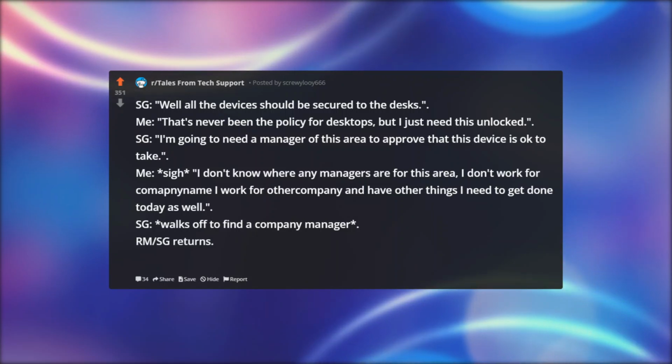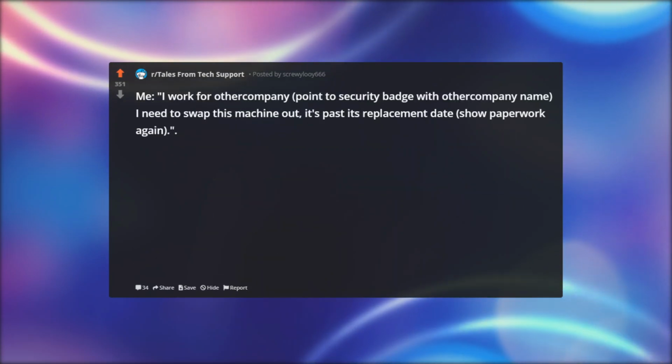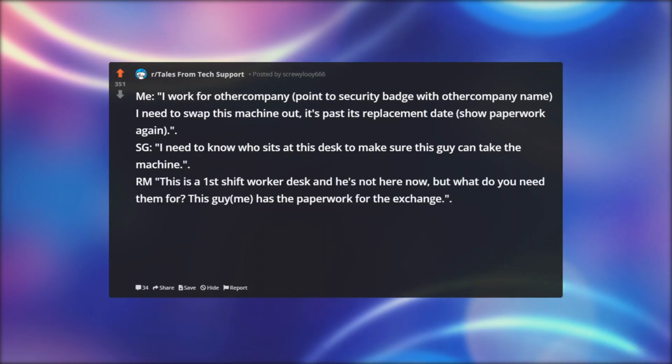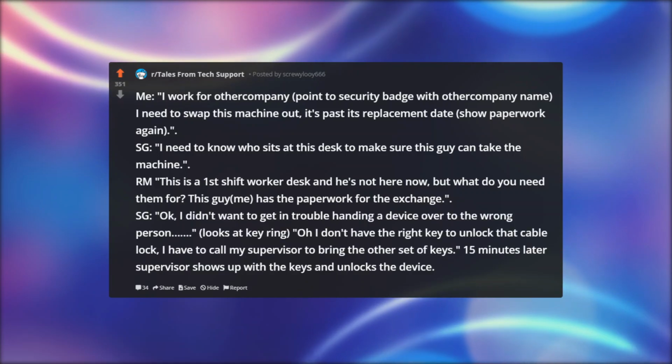RM/SG returns. RM, what's going on now? Me, I work for other company, point to security badge with other company name. I need to swap this machine out, it's past its replacement date, show paperwork again. SG, I need to know who sits at this desk to make sure this guy can take the machine. RM, this is a first shift worker desk and he's not here now, but what do you need them for? This guy, me, has the paperwork for the exchange. SG, okay, I didn't want to get in trouble handing a device over to the wrong person.